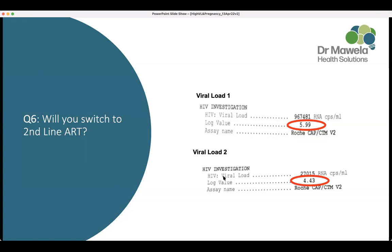So the correct answer is no, you are not switching this patient, because yes, the 2 viral loads are more than 1,000, but there was an improvement. There was at least 1 log drop. 5.9 minus 4.4 is 1 point something. Use your calculator. If you get 0 point something, switch to second line. If you get 1 point something or 2 or 3, then you are not switching your patient.